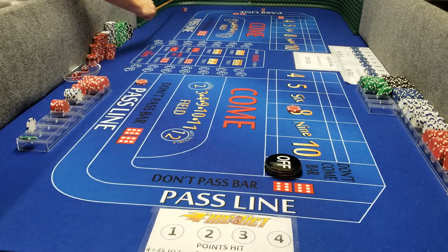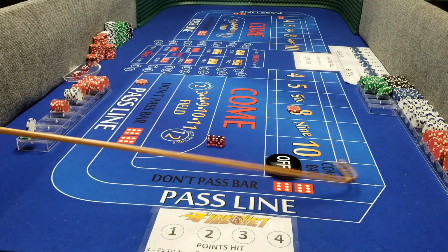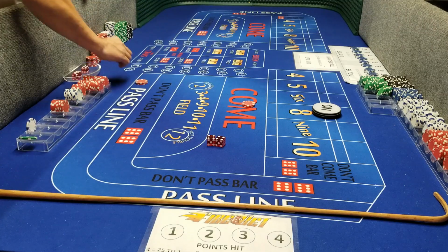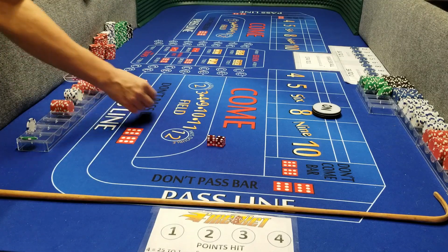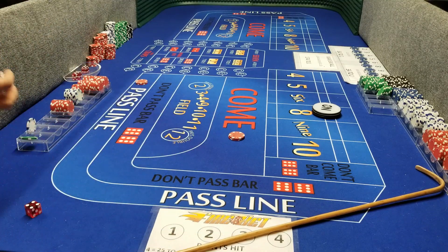Okay, 8, hard 8. So that's 3 8s in a row. Going back on the 8, and I actually win this bet since I hit it, so that's an even money win. So that goes over here. All right. Now we put our come bet. We are ready to roll.